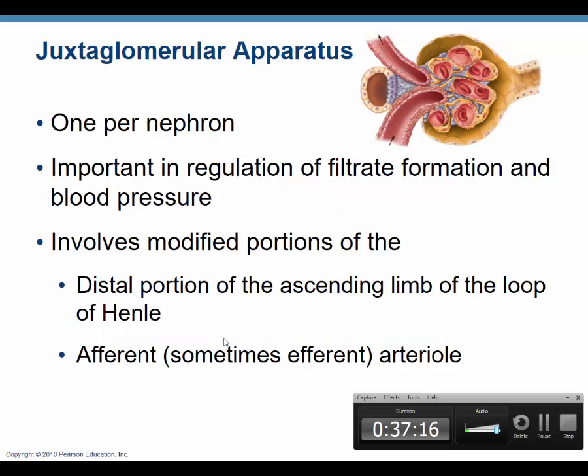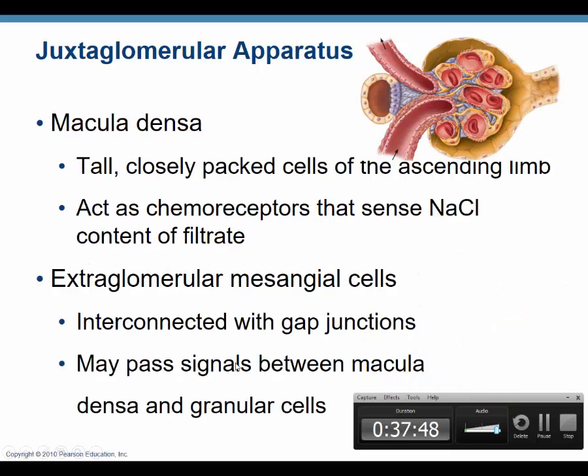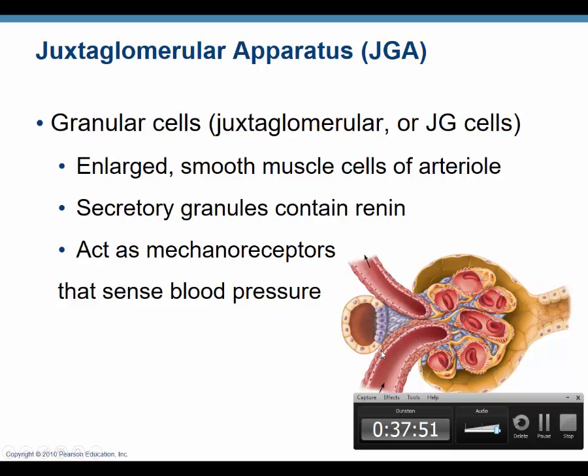Okay, so this special contraption here is called the juxtaglomerular apparatus. And if you think about what an apparatus means, it's made up of a lot of different parts. So there are three different cells working together to form this juxtaglomerular apparatus. The first set of cells we're going to talk about are granular cells. There's a nice diagram that I've included here. If you want to turn to your worksheet, look at this diagram here. So the afferent arteriole has these granular cells, which are found here.